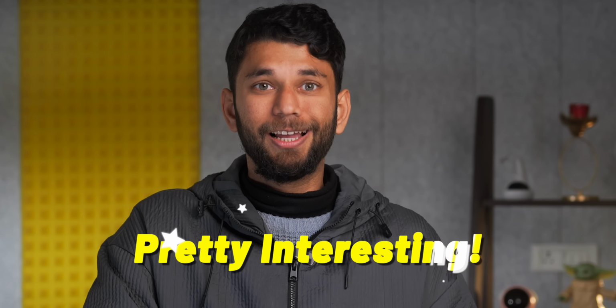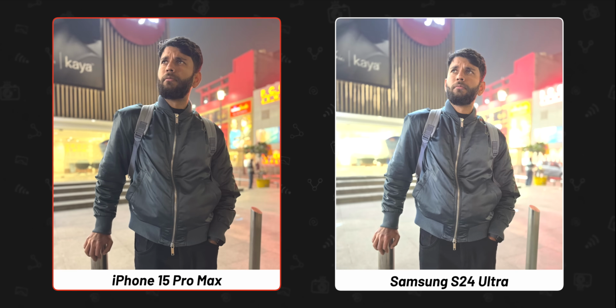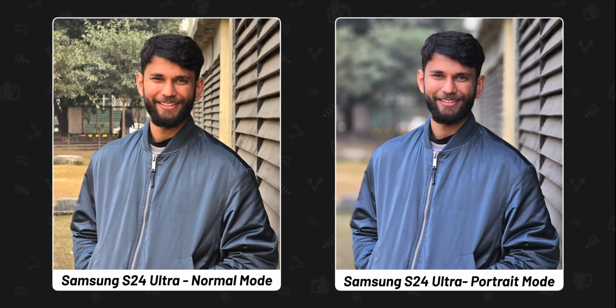Moving on to everyone's favorite, the portrait mode, and things here are pretty interesting. Like, both of them take really good portrait photos because, of course, flagship. The background blur, edge detection, and everything is good. The iPhones sometimes appear to have better HDR, like in this shot against the sun or in this night picture with hoarding in the back. Plus, many times, Samsung white balance is off. See, this is normal mode and now the same photo in portrait mode.